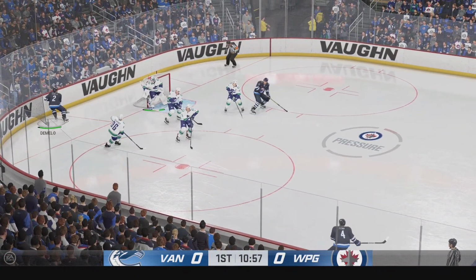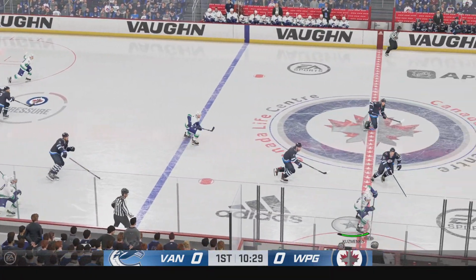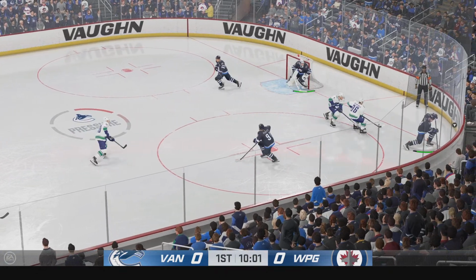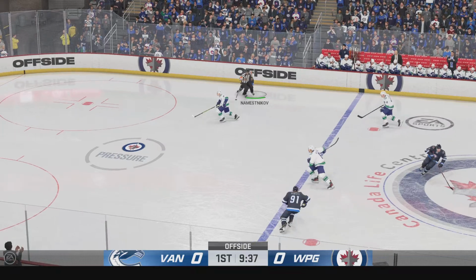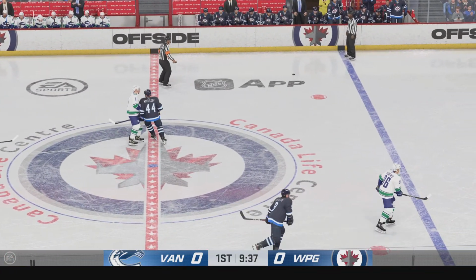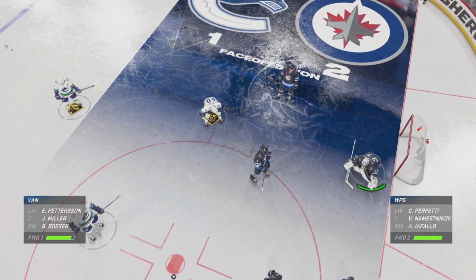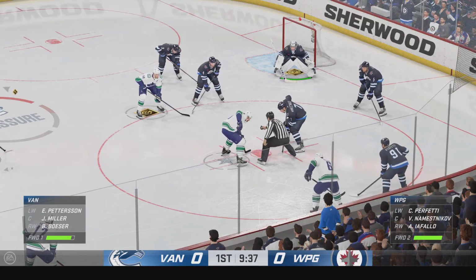Now back to you. Winnipeg's playing it from the side. The Canucks get a hold of the puck along the boards. Moves it around along the half wall. Winnipeg's looking to break out of their own end. Stoppage in play as we get an offside. More than half the period has gone by. Hope you're enjoying this one. Still looking for our first goal.